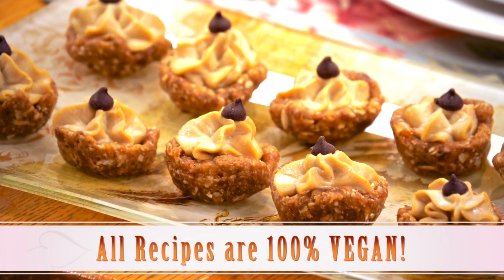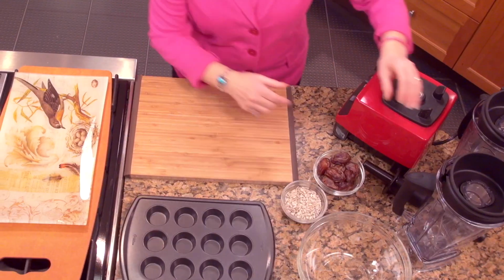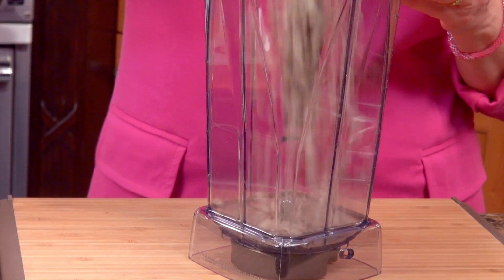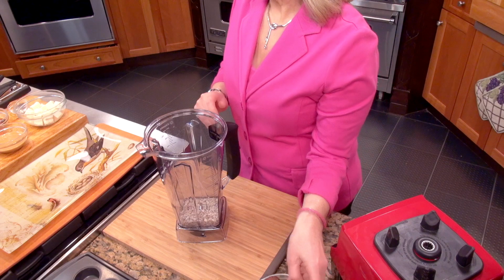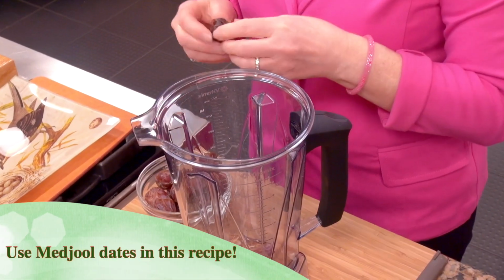Peanut butter mousse tartlets. Oh, they're so dainty and sweet. First of all, we have to make the crust for our tartlets, and it's really easy to do. I'm starting off with half a cup of unsalted raw sunflower seeds, and then I have 12 large dates, which I have pitted. I'm just gonna break them up right into my blender. Make sure you take the pits out.